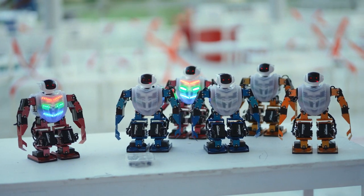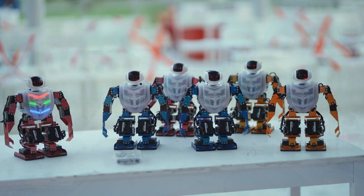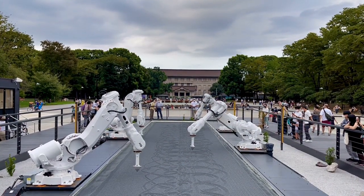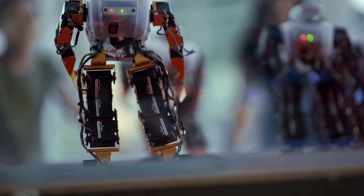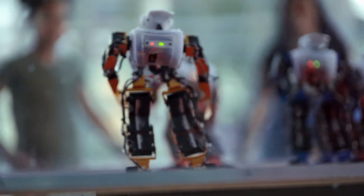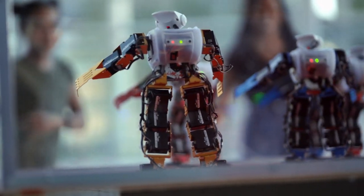Number 7. Failing to plan for the future. As technology advances, robots are likely to become more advanced and sophisticated. Make sure to consider future advancements when investing in a robot, as choosing a robot that becomes quickly outdated can be a waste of money.